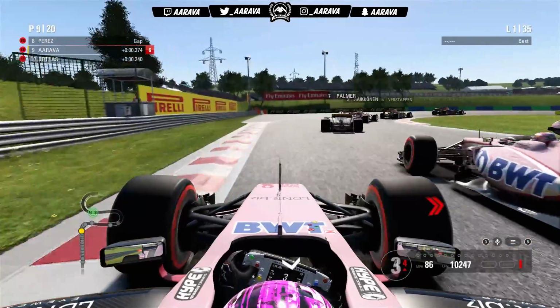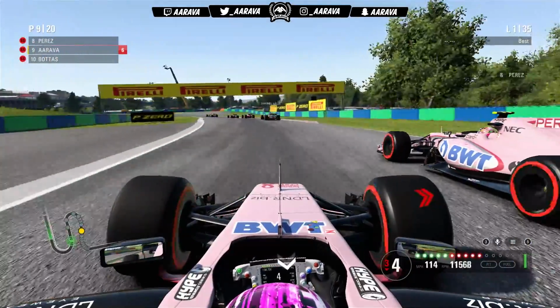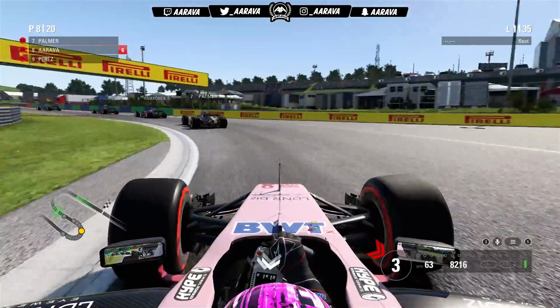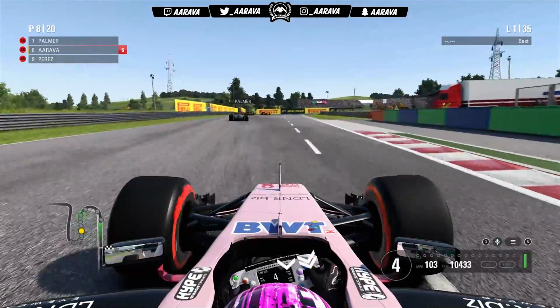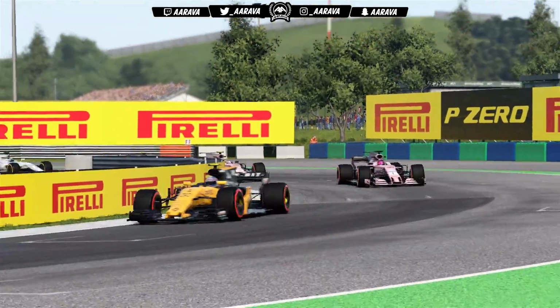But as we go now into the next right-hander, Perez takes a very defensive line. We're able to pull it to the outside. A little bit of a track extension on the exit and the curbing, but Perez gives us the room. Then into the second last corner, we've locked up a little bit, skated through that corner, but on the exit we kind of scare Perez out of the way and we're back up the order.